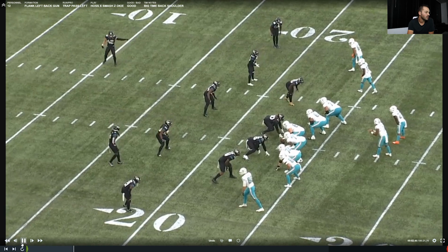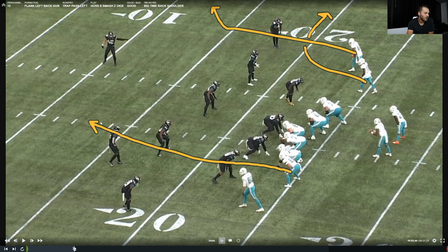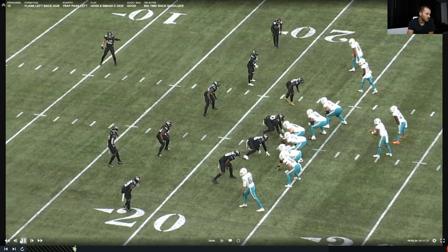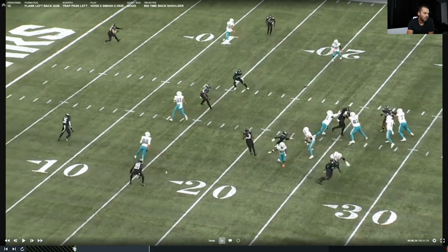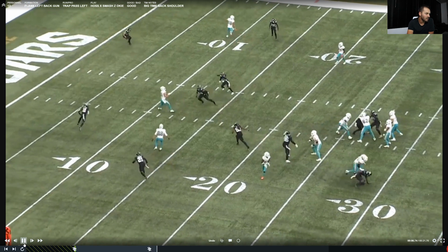Okay? Now we got a little Haas X smash Z Oki. Okay, so what's that going to look like? Boom. With the Oki route here. Okay, and you're going to see this seam route here, hitch route outside. And this is just an unbelievable back shoulder ball. So watch him throw this back shoulder on the seam. So because he's here, he's got to throw it to the back side of this guy.